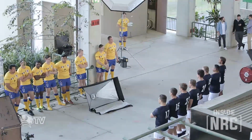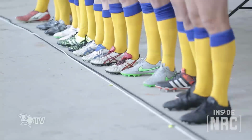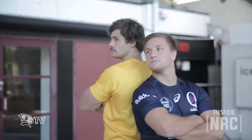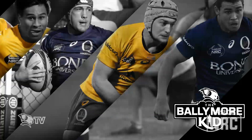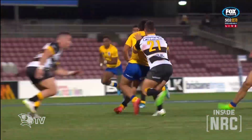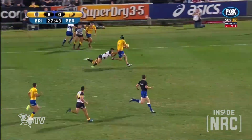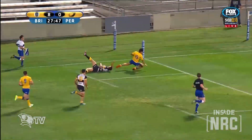Alongside the NRC this year is the Ballymore Kid, an initiative where one player within Queensland's two squads will be guaranteed a contract with the St George Queensland Reds. We saw some standout performances from Ballymore Kid candidates on the weekend. Junior Lalawifi was electric at the back for Brisbane City. His quick feet and excellent vision regularly got him into space, with his first half meat pie an early candidate for the try of the year.